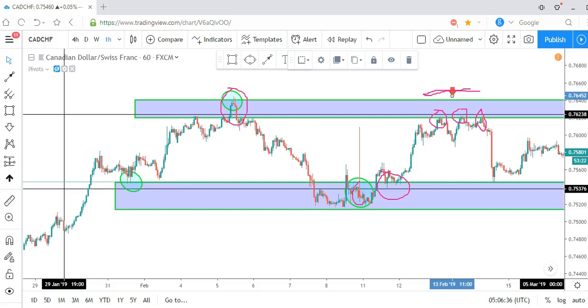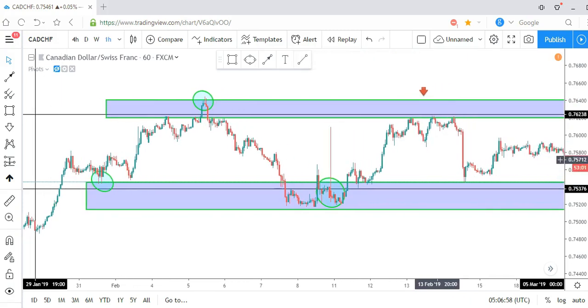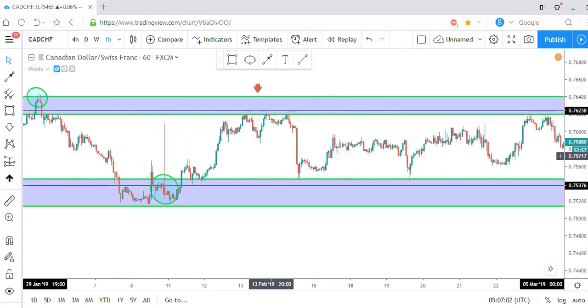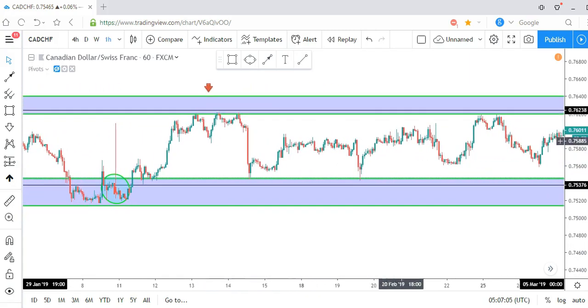Then your take profit will be before the support, which is here. So if you took this trade, this is a nice trade. That is the first trade, and when price reaches the support, you take your profit and wait again for price to be at resistance. While waiting, boom, price is at resistance again and carved a double top.